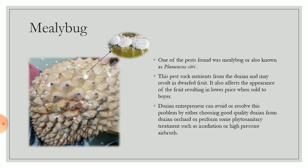One of the pests found during the durian inspection was mealybug, also known as Planococcus citri. This pest sucks nutrients from the fruit and may result in dwarfed fruit. It also affects the appearance of the fruit, resulting in a lower price when sold to buyers. Durian entrepreneurs can avoid or resolve this problem by either choosing good quality durian from the durian orchard or performing some phytosanitary treatments such as irradiation or high pressure airbrush.